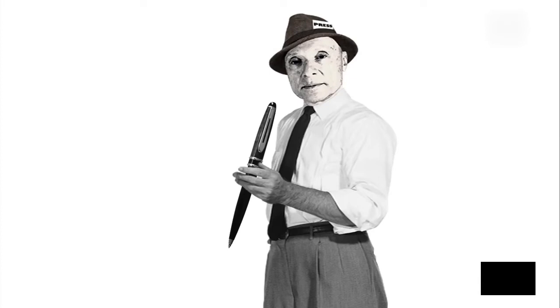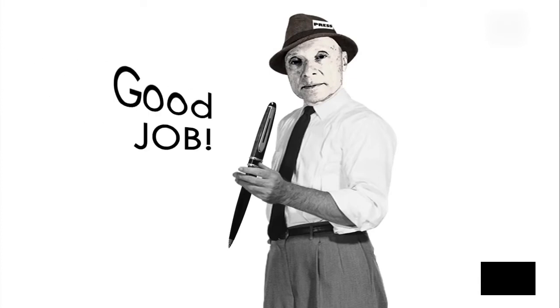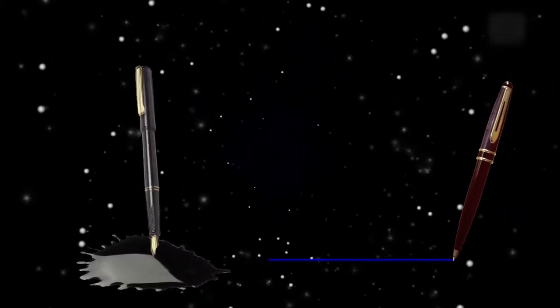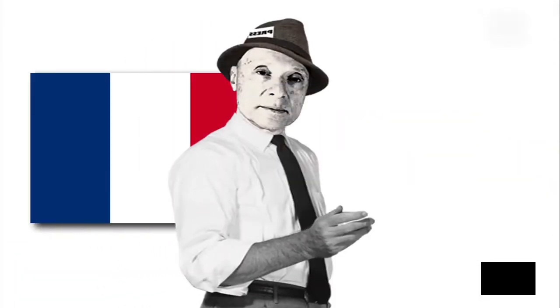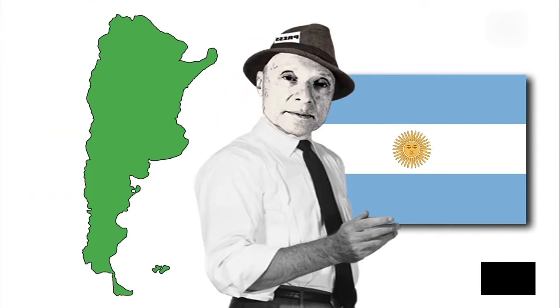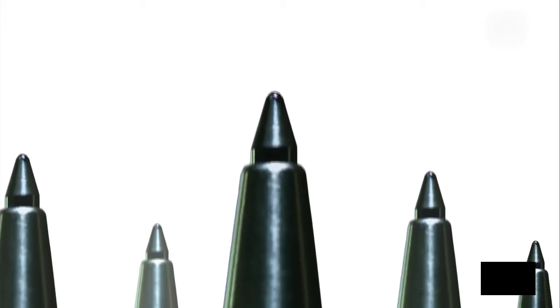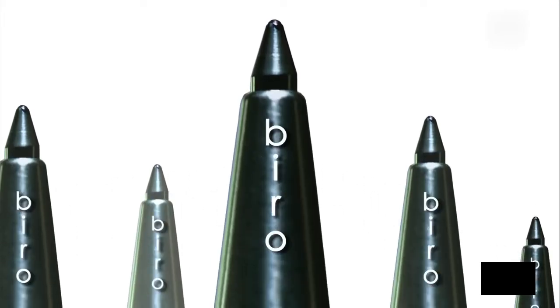The ballpoint pen was a clever idea, but it didn't gain worldwide attention until British pilots in the Royal Air Force started using the pen during flights. Because ballpoint pens do not rely solely on pressure to distribute ink, they function better than fountain pens in high altitudes. Biro patented the pen in both France and Argentina, and Argentines celebrate Inventors Day on the anniversary of Biro's birth. In many countries, ballpoint pens are called Biros, in his memory.